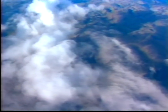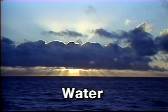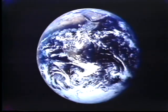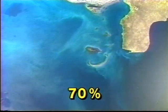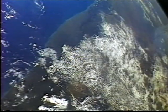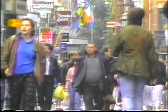The layer of atmosphere helps create a surface temperature, making possible the essential ingredient of life, water. Indeed, from space, Earth appears to be a blue planet because water covers 70% of the surface. Earth is the only planet in the solar system where intelligent life is known to exist.